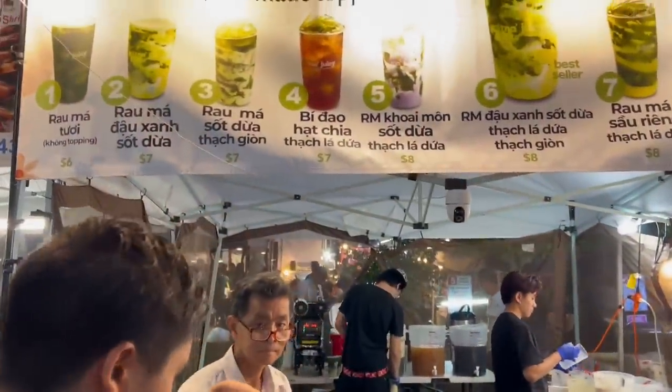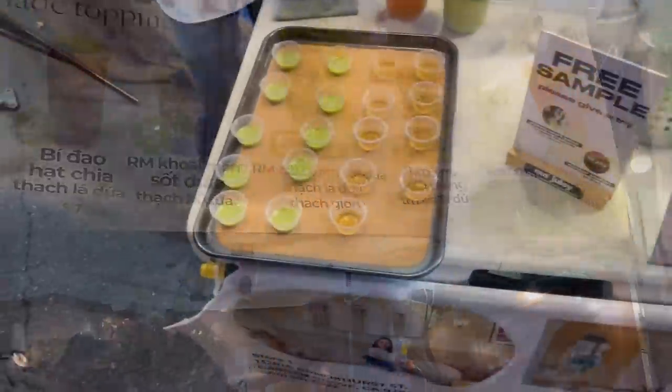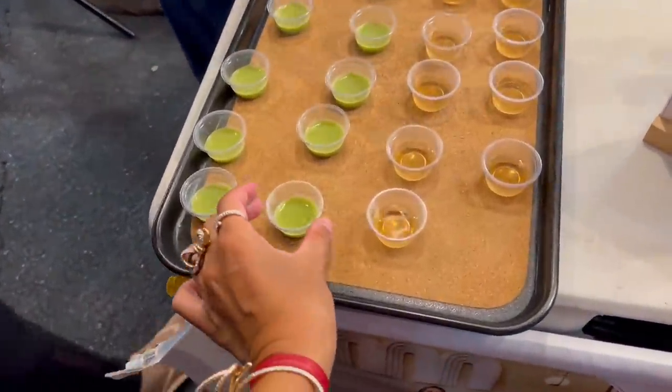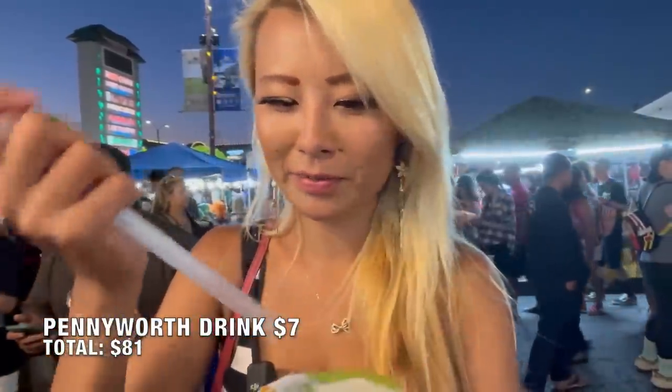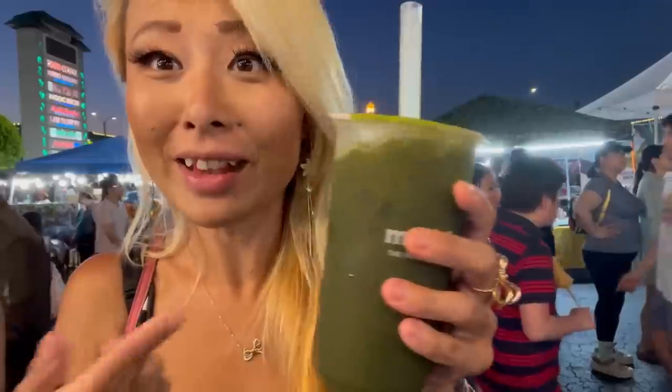All right, guys. All that food is making me thirsty. We're going to get some drinks here. There's even some samples in the front that you can try. Let's try a little bit first. Oh, my gosh. That's so good. It's like pennyworth. It's got this herby taste. It's apparently really healthy for you, so that's my copium from eating healthy. It's actually really good. It has a really herby taste, but I like it.